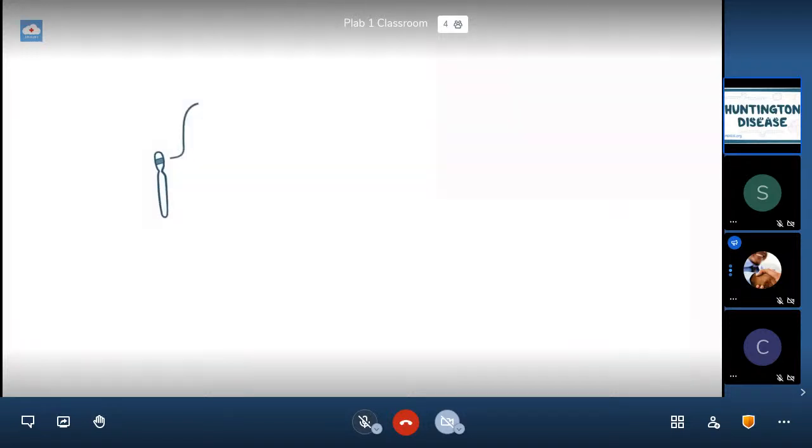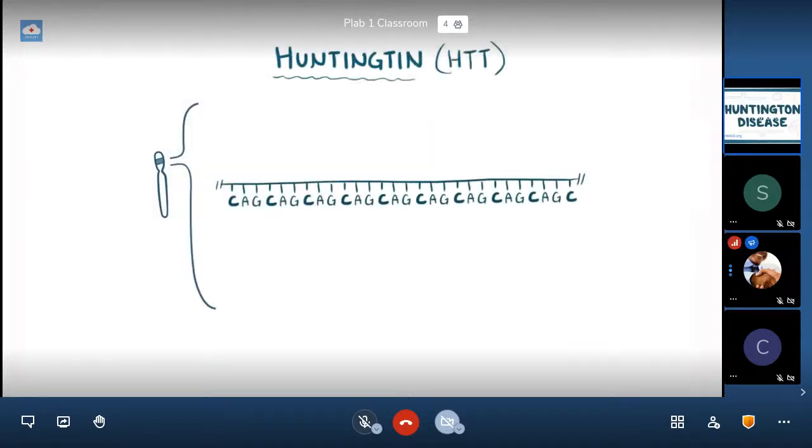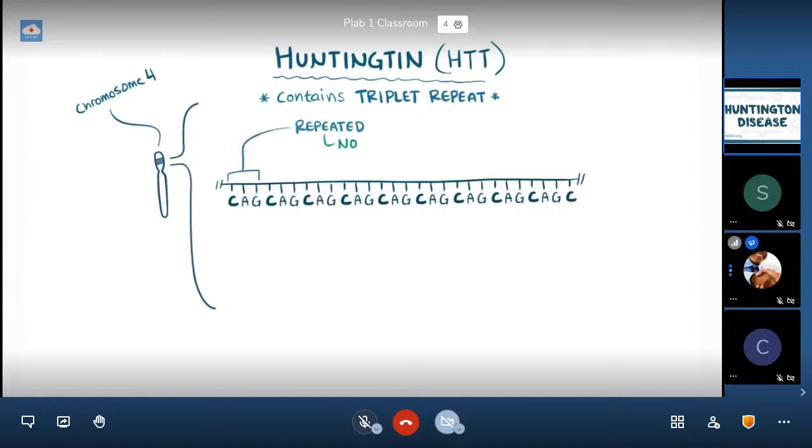In most people, a gene called Huntington, or HTT, on chromosome 4 contains a triplet repeat, where nucleotides C, A, and G are repeated 10 to 35 times in a row.